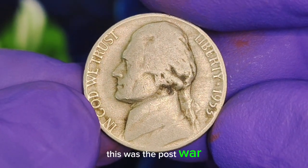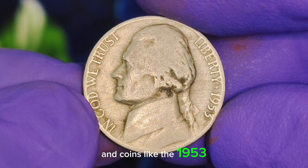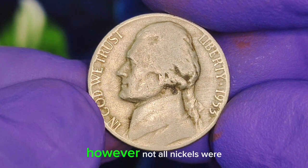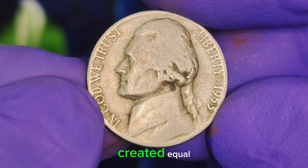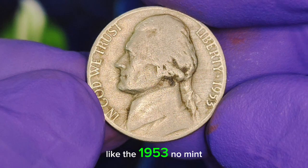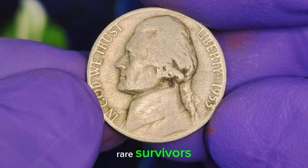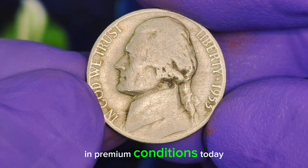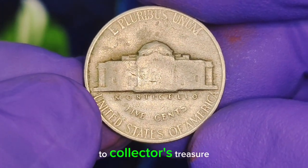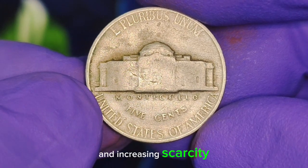This was the post-war era when America was growing economically, and coins like the 1953 nickel were part of everyday transactions. However, not all nickels were created equal, and over time, specific issues like the 1953 no mint mark nickel have proven themselves to be rare survivors in premium conditions. Today, these coins have crossed over from common circulation to collector's treasure, backed by their unique era and increasing scarcity.